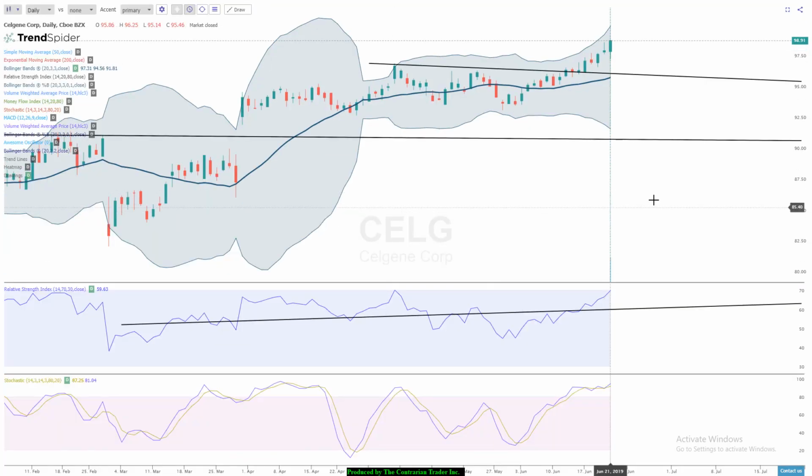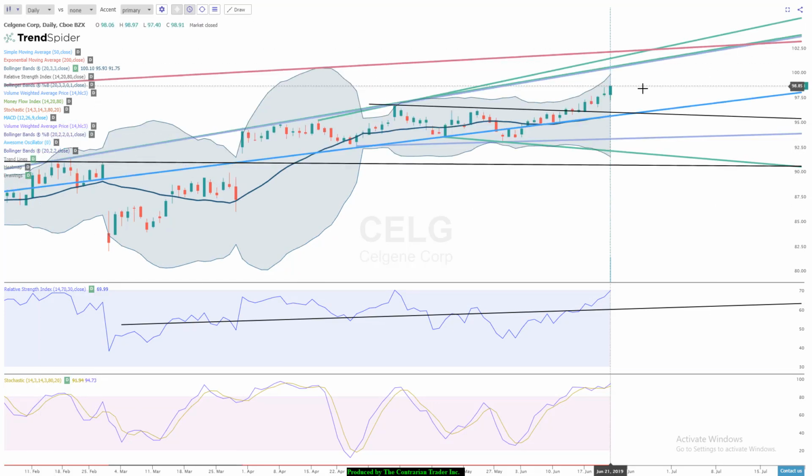Daily chart, we'll be sending out an alert to members. Daily chart, we saw on Friday an outside reversal day, a bullish key reversal. The path of least resistance is clearly to the upside. RSI is at 70, a little bit overbought, but still attractive. Now, when we throw up our trend lines to identify where we have support and resistance, click the button, and there you have it. We're heading up here. We're going to be over $100 per share very shortly on Celgene. Members, stay tuned for an alert.